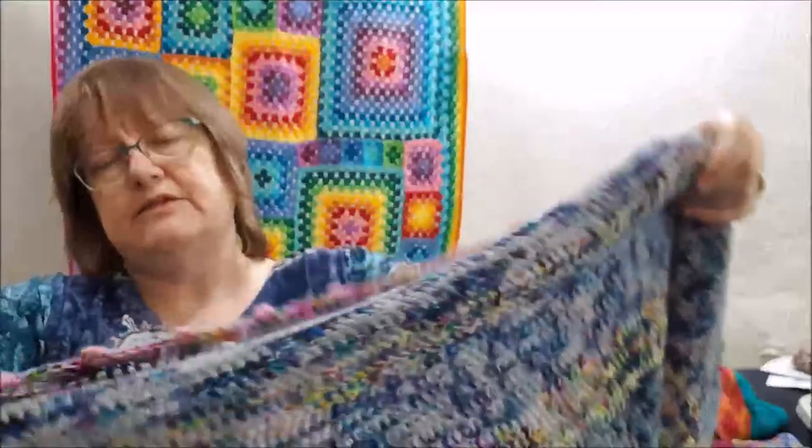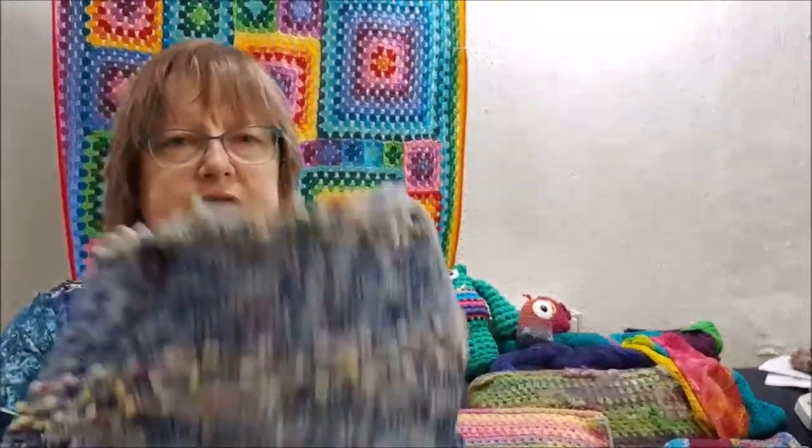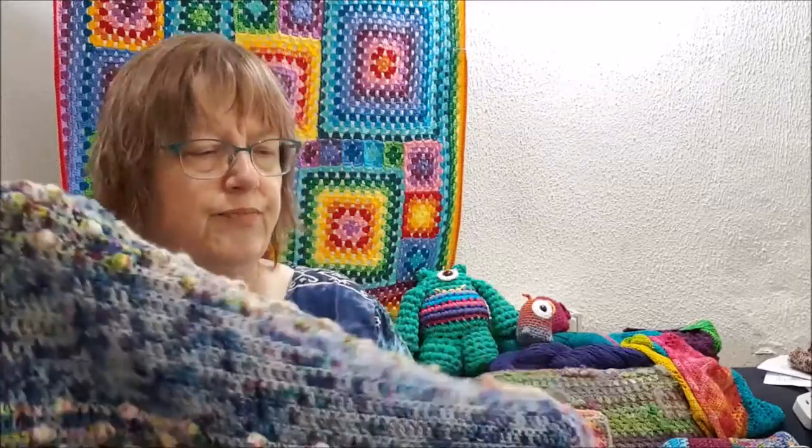Which was really strange. But I think it's because it's a different length of row each time. As you can see, it's really nice and drapey, this shawl. I love this shawl. It's just so nice. Now that it's blocked, it just feels so much better.